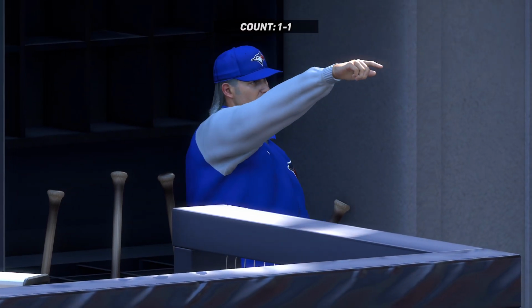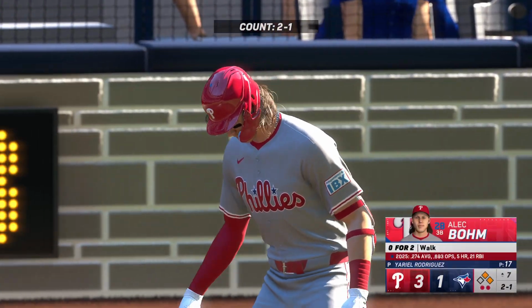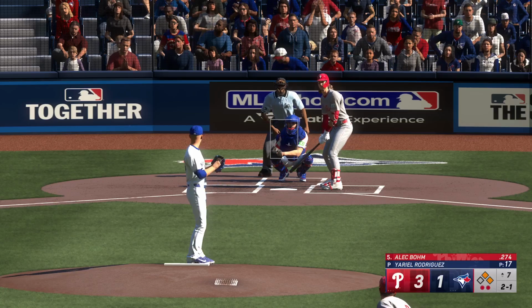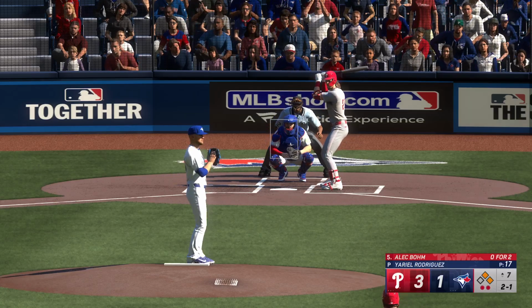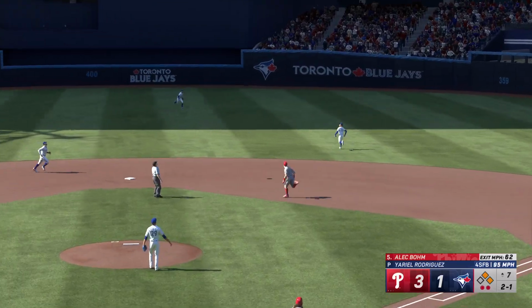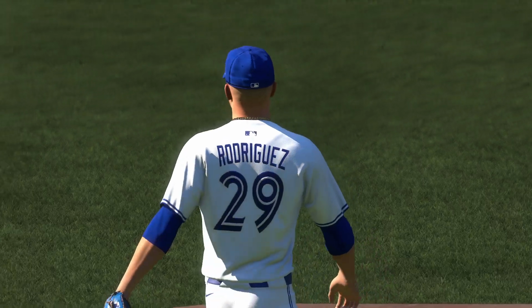He gets the intentional walk here, and now will force at any base with 2 gone. First and second, 2 outs. Alec Bohm stands in for the Phillies. Swing and a ball lifted in the air. Jimenez on his way over. He's got it, and that's the 3rd out.